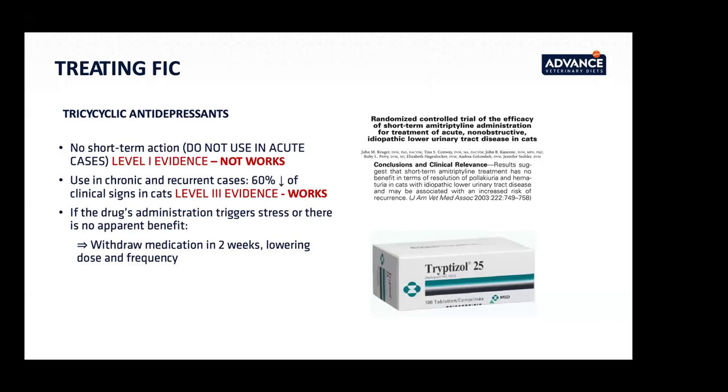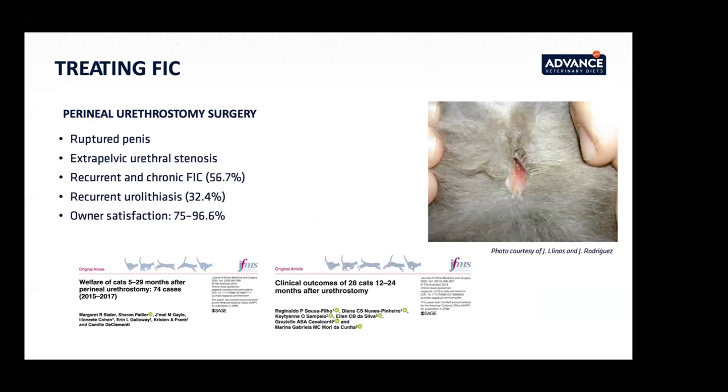For that reason, it is a very important treatment in chronic or recurrent cases, okay? When you decide to stop the amitriptyline, you can stop after 6 months of treatment. And when you see any clinical sign again in a cat, or minimal clinical signs, you have to withdraw the medication slowly, like when you use glucocorticoids, okay? Every 2 weeks, you have to reduce the dose until you stop totally.